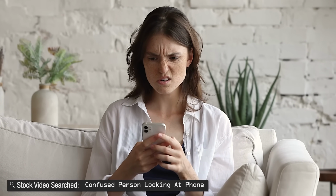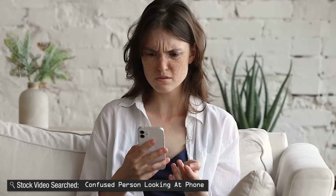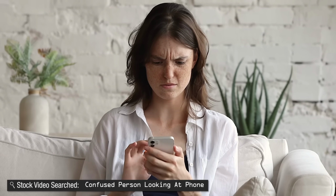And I have heard calls where scammers literally say, Google the phone number that I'm calling from, and you'll see that it's from the bank, and people don't realize that's very easy to spoof.